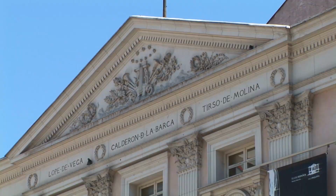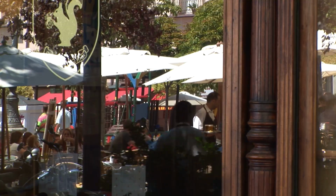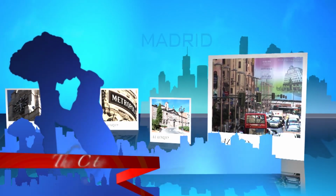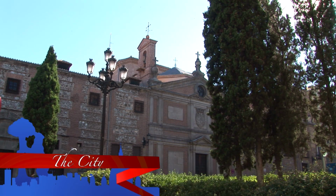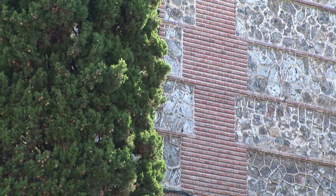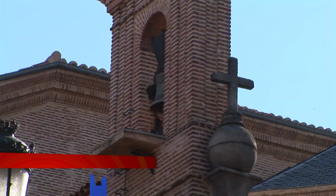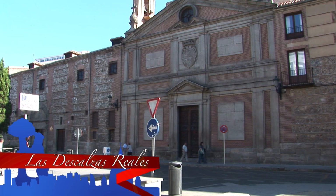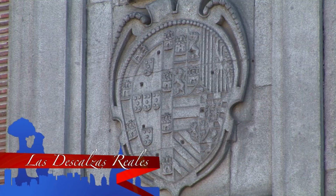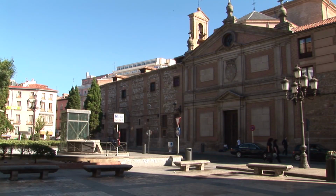The aesthetically pleasing Teatro Español, the Spanish theatre, borders the Plaza de Santa Ana to the east. Descalzas Reales Monastery is located right in the heart of Madrid and was founded by Juana de Austria, the sister of Philip II. This is a religious building which served as an enclosed convent. Many ladies of the nobility would seek seclusion at this monastery, taking their personal belongings with them. The facade of the church is a fine, austere composition in El Escurial style, crowned by the coat of arms of the founder.